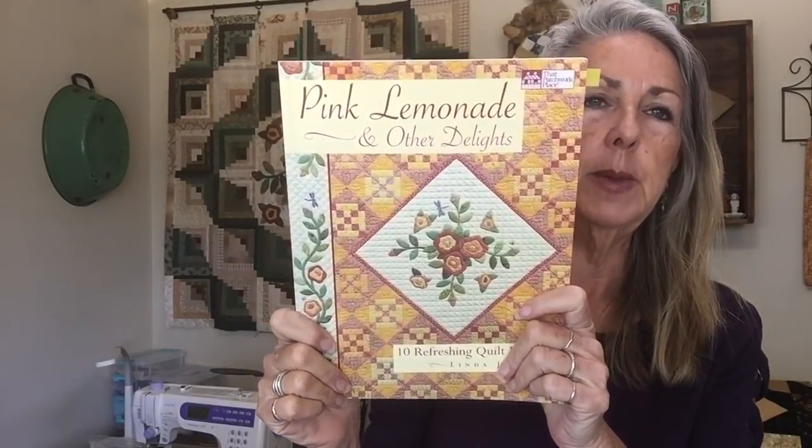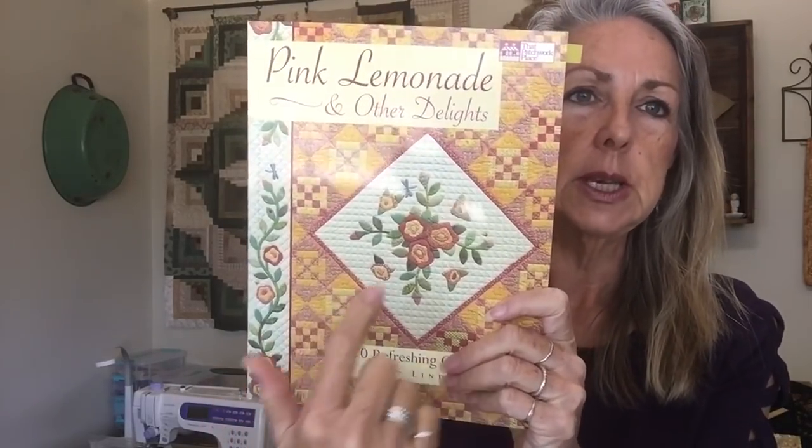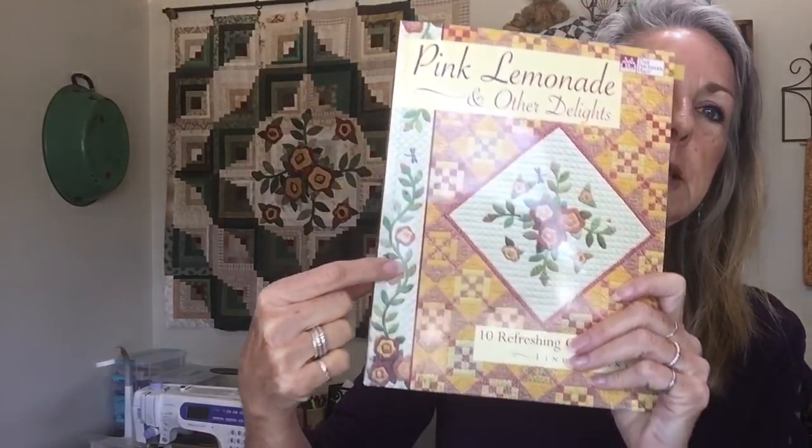This center part I got from this. And this was a book that I'm borrowing from my sister. It's Pink Lemonade and Other Delights, and it is an older pattern. Of course, I'm not doing this, but see that? That's where you get that. So that is that.